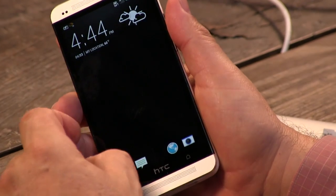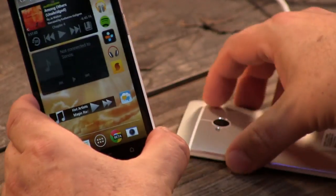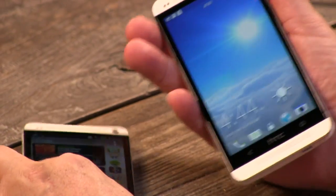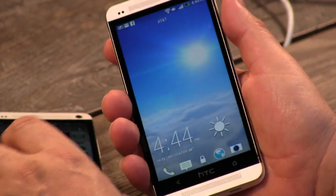Let me unlock it so it stops timing out on us. It's rock solid. It just feels great. The reason I have two is this is mine. I bought this one, got it last week, and I've been really struggling with the batteries.